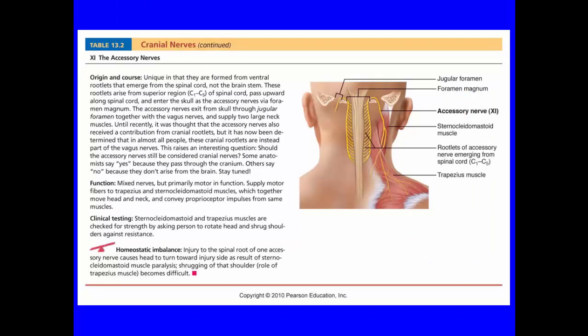Accessory nerve is unusual because the accessory nerve, this is one that they kind of had a debate. Where does it really emerge? Is it really to be considered a cranial or not? It comes out somewhat in the upper cervical region of the spinal cord. It innervates the sternocleidomastoid muscle. It innervates also the trapezius muscle. And so what you've got is, although it's mixed, it's primarily motor.